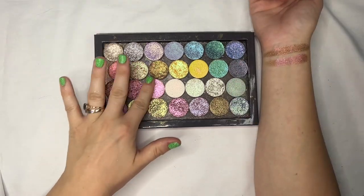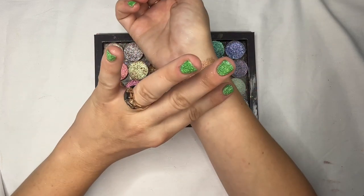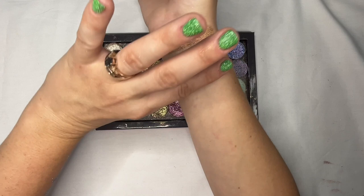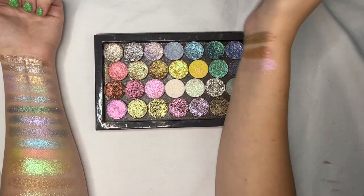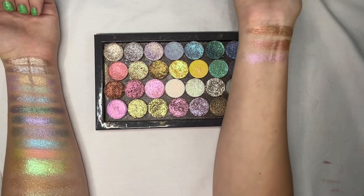This next shade is Cutie, and even though it looks pretty pink in the pan, I find that it's got pretty much an iridescent base on it. It's pretty transparent. And then this pink sparkle goes to a little bit of a gold in some harsh lighting, but mostly you're getting that pink.